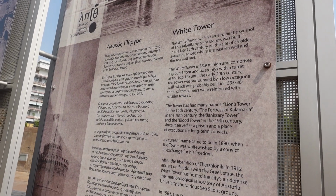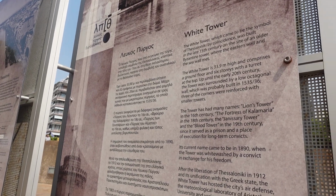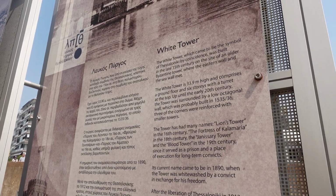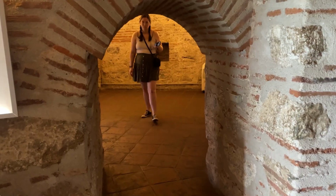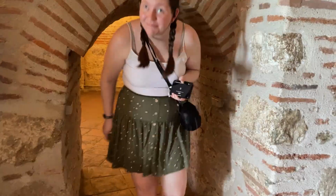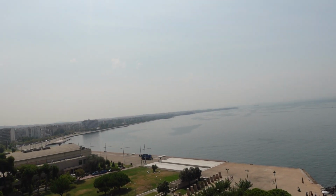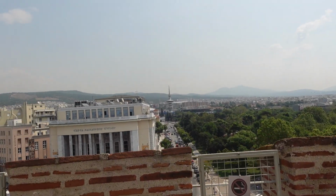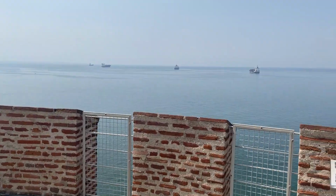There we go. It was a prison where they executed long-term convicts. But then in 1890, in exchange for his freedom, someone painted it white, which is now why it's the White Tower. It's been here since the 15th century. Even you're too small for this one. Perfect size, Faye. Nice view.